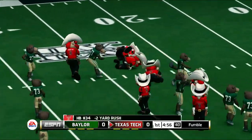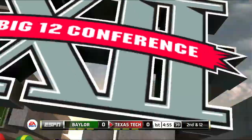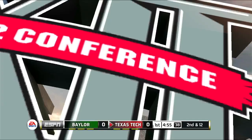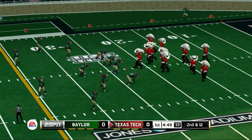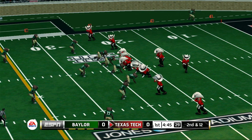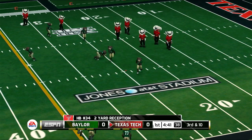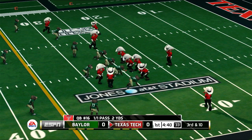Up the loose ball, and down he goes around the 23-yard line. Yep, and this is why you need to know where the ball is at all times. From their own 23-yard line, it's second down. He steps out at about the 25-yard line. That brings us third and 10.